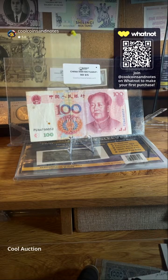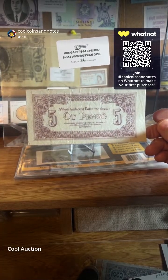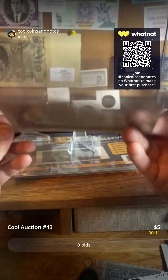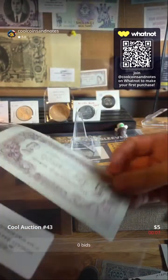Yeah, and if y'all like World War II stuff, look, I have a couple bangers from earlier in the show. Here is Russian occupation of World War II Hungary. It's going to be in 1944. 5 Pengő. That's pretty cool.